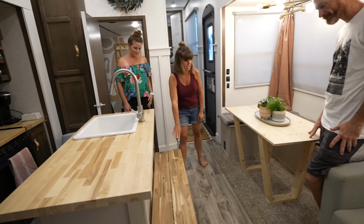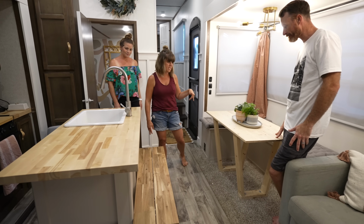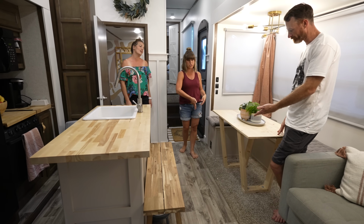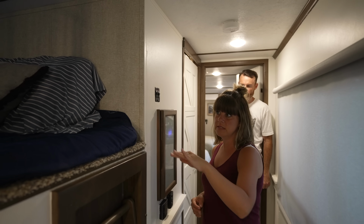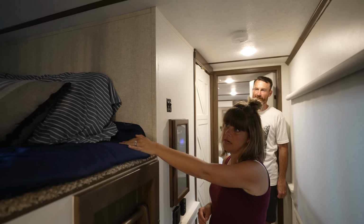So we found this bench at IKEA. So when we sit together to eat as a family, we just move it over. So we have seating on all sides. We have 11 and 9-year-old boys, so they're up in the loft up here.